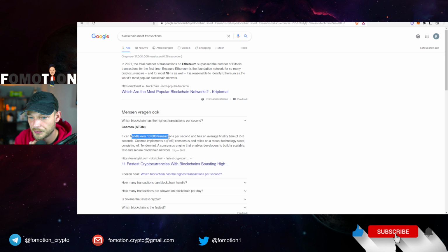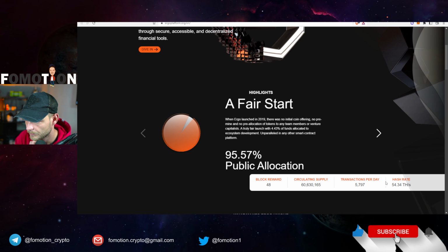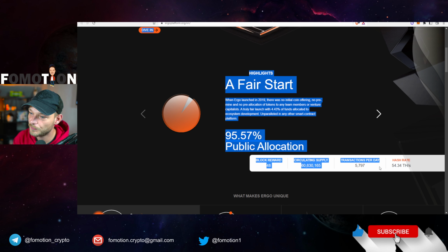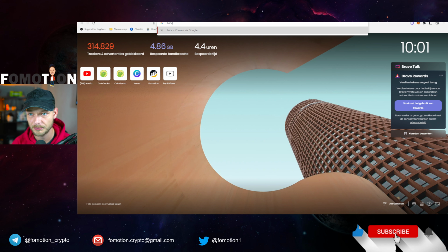Cosmos can handle over 10,000 transactions per second. Whoa, that's kind of crazy though. I don't think that... transactions per day, like Solana had like 1 million. Ethereum has around 1 million. Ergo has around 5,000. Like, it's not a lot. It's not a lot. Like Binance Smart Chain Scan.